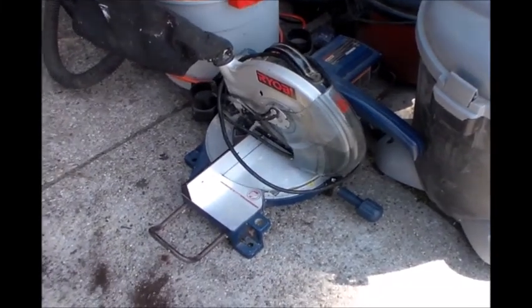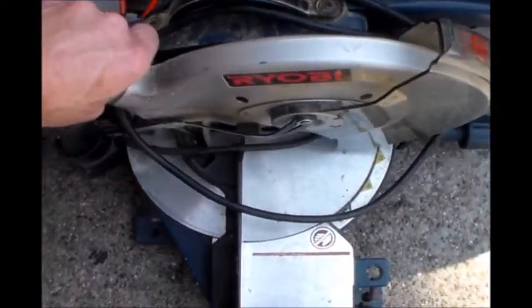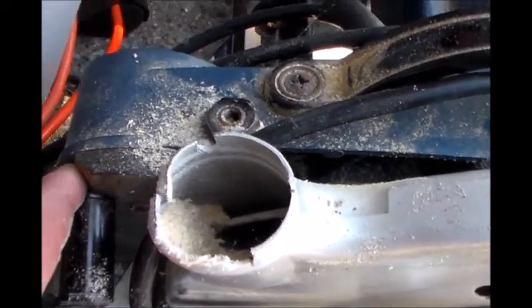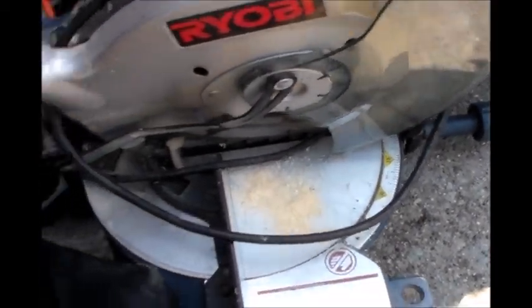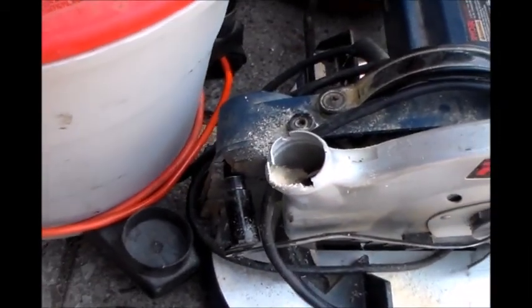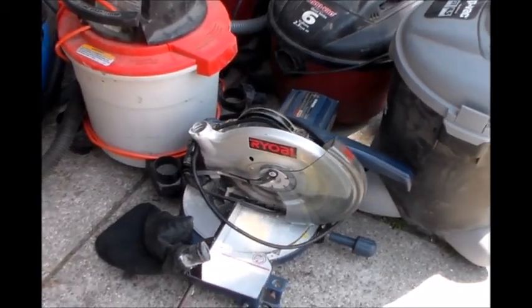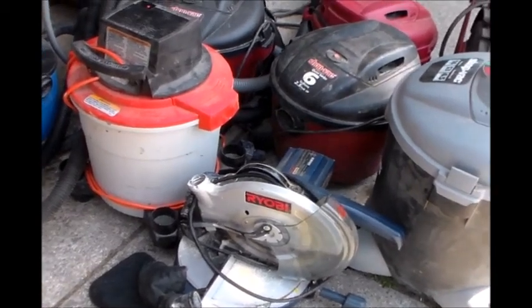This Ryobi saw, the only thing wrong with it is the casting right here is broke. And that goes to this guard. So I don't like removing guards, but that's the casting, and I can't think of any way to fix that right off the top of my head. I'm going to have to look at it and study on it a while and see if there's anything I can do there. I don't know. We'll see.